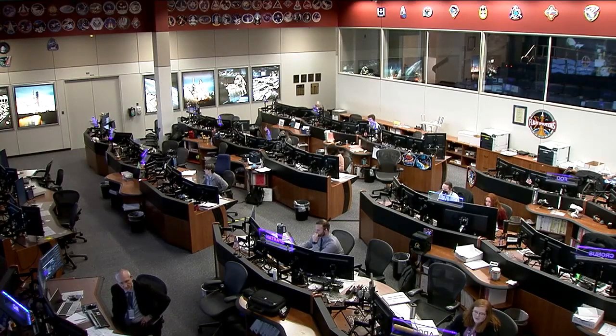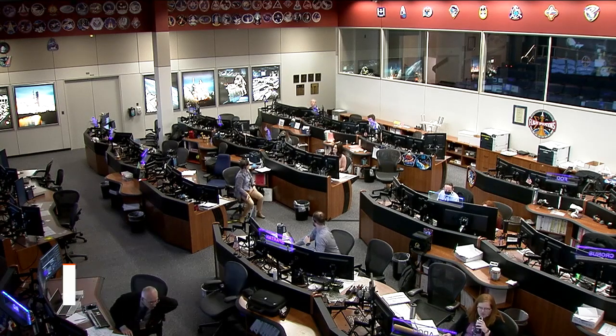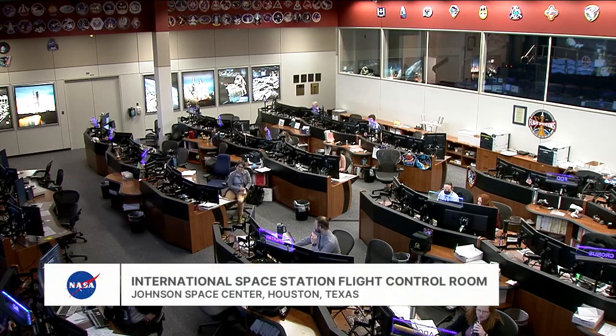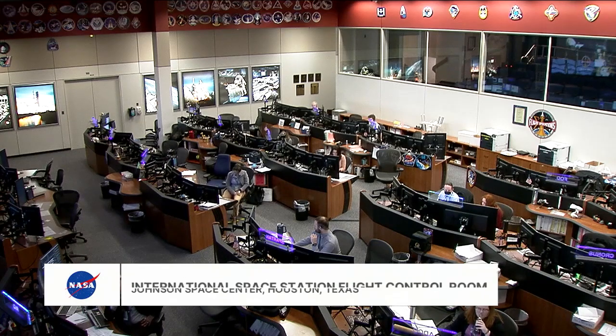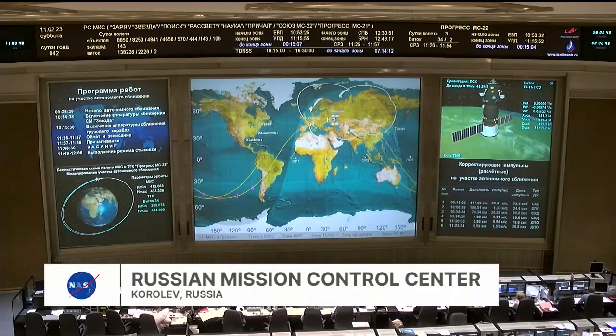Good morning, this is Mission Control Houston, bringing you live coverage of the docking of Progress 83 cargo spacecraft to the Zvezda module on the aft or back end of the Russian segment of the International Space Station. You're currently seeing live views inside of the International Space Station Flight Control Room here in Houston, Texas. Flight controllers here are working in tandem with flight controllers halfway around the world in Russian Mission Control Center in the town of Koryov on the outskirts of Moscow to monitor the slow and steady approach of the Progress 83 cargo craft to the International Space Station.